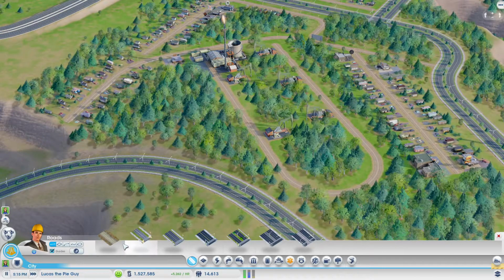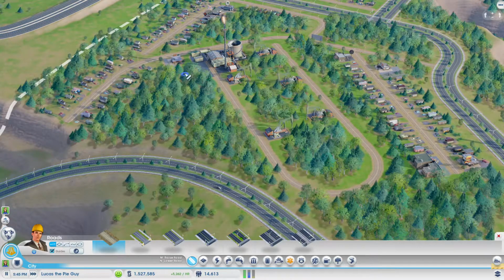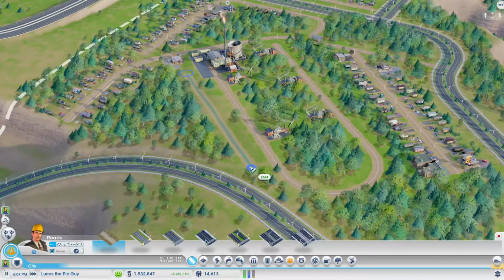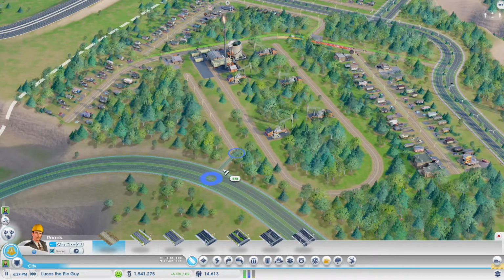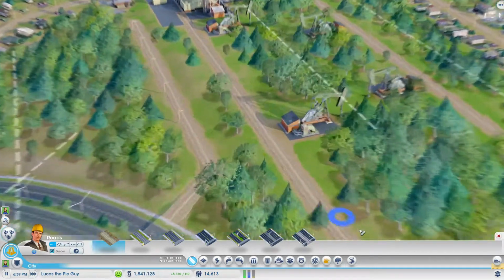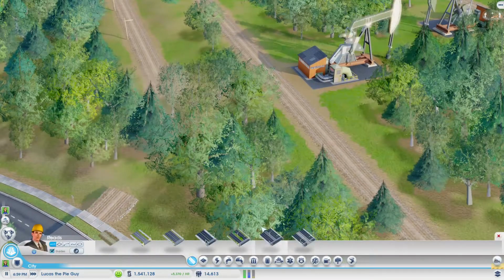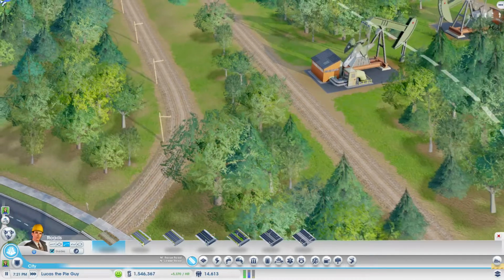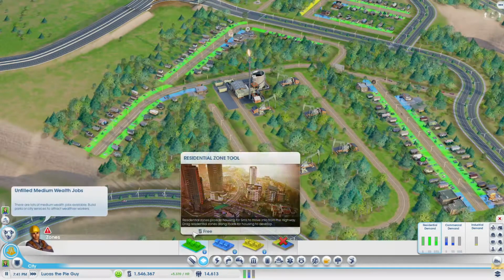Let's try adding some people here. Through placed buildings, are you kidding? Okay. Can we go like this? Then like this. And then smooth this out because it's my favorite part of SimCity. It's turning corners into curves. Whoop. All right, now we have somewhere for some more people to live.